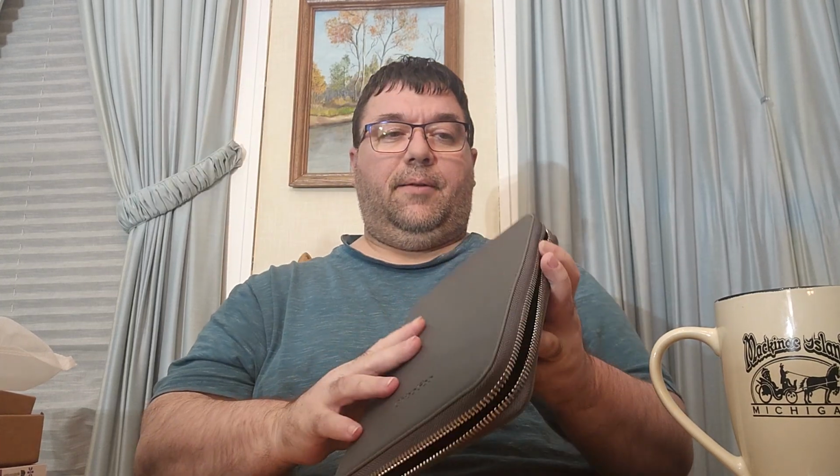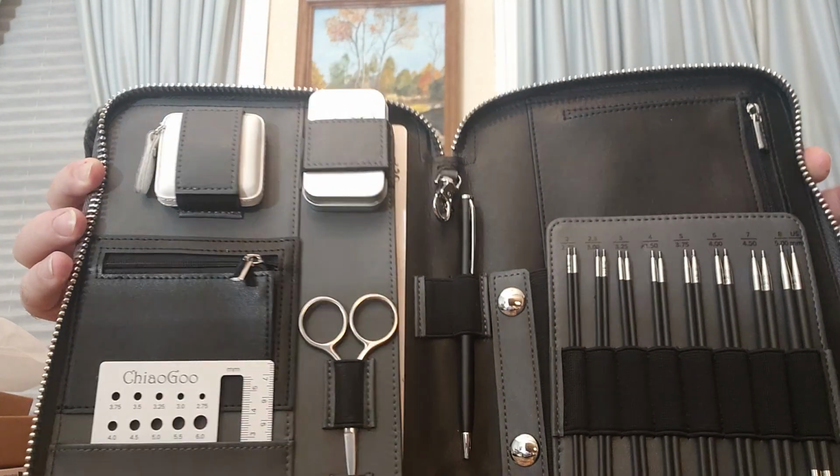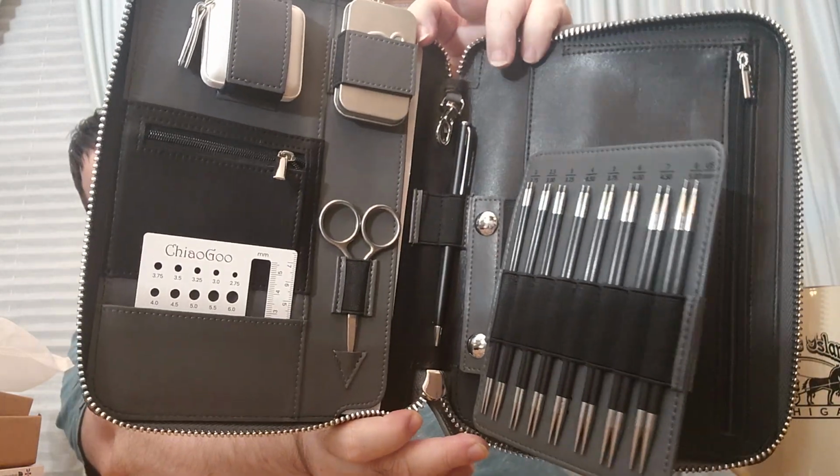So when you open it up, looky there. This set is not made cheap. So you have a leather, this is leather, not pleather. It's a leather tape measure with centimeters and inches. And it has its own little spot. So you're going to have a spot for everything.